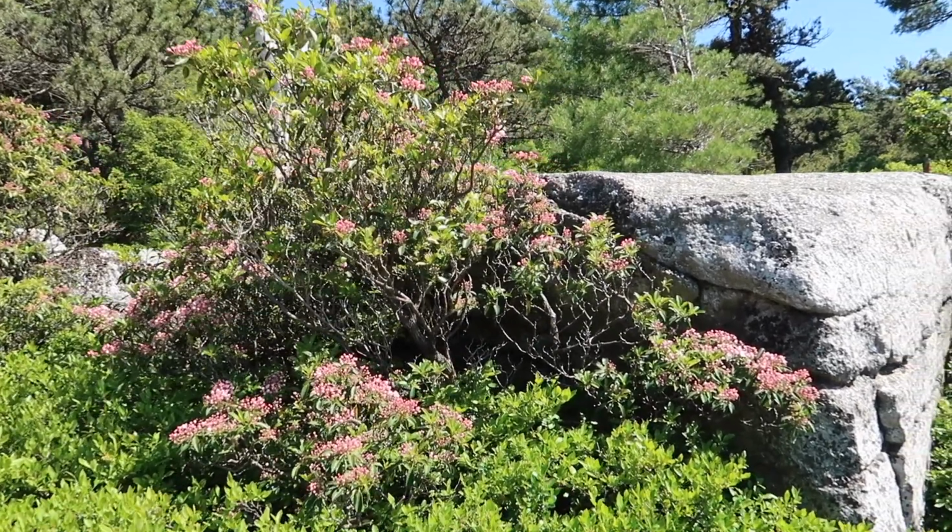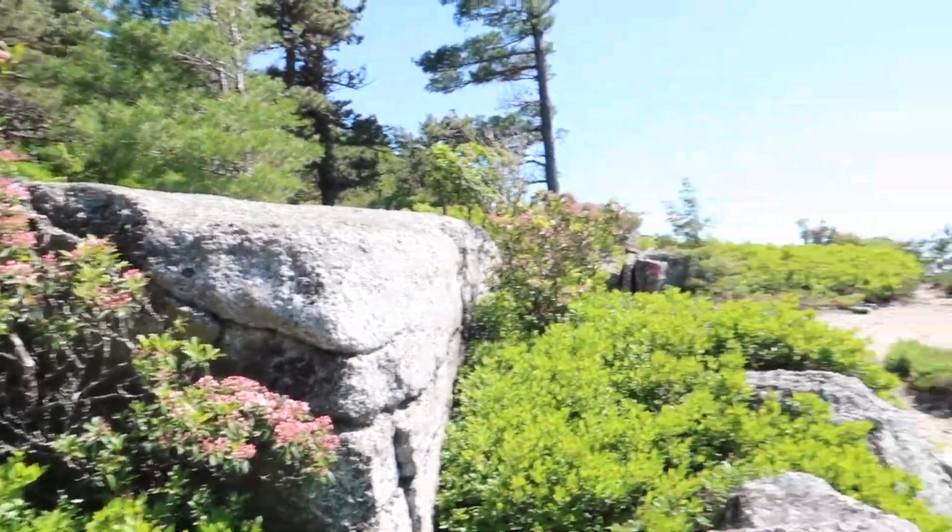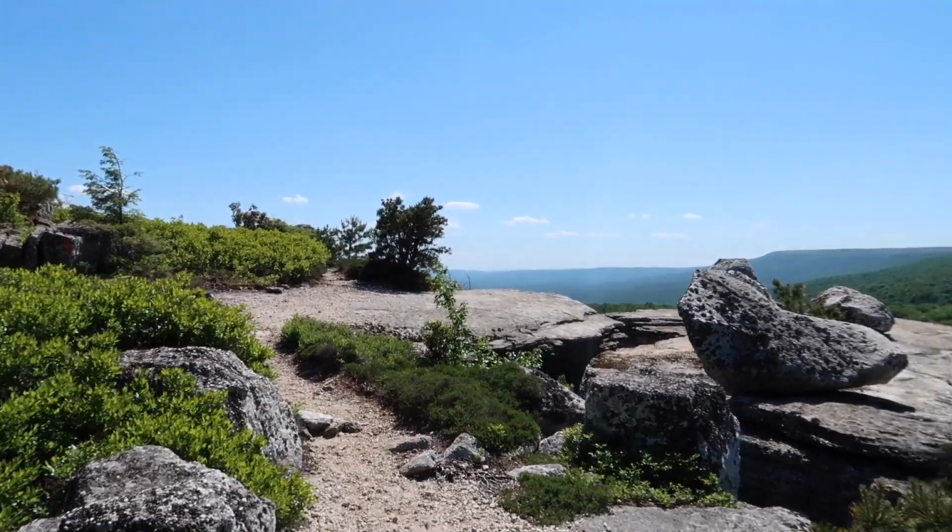And I'm sure this just looks stunning in the fall. I would totally come back here in the fall and do this hike again with the foliage. I just love how there's all these pink wildflowers around and just so much greenery with the rocks.